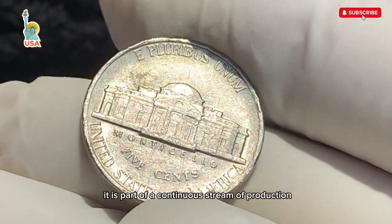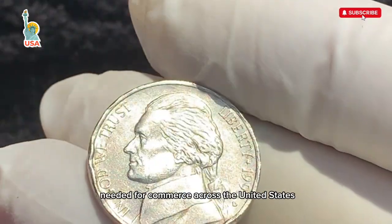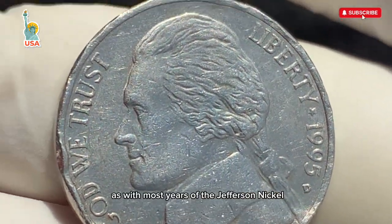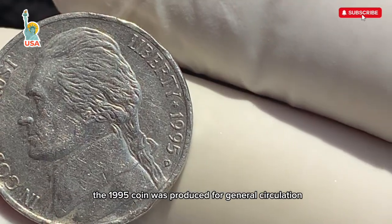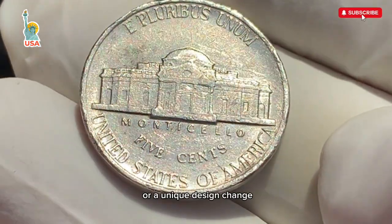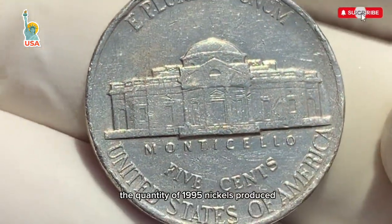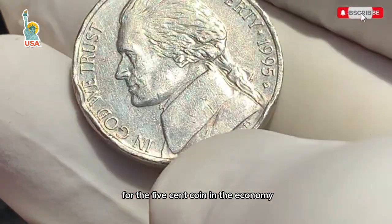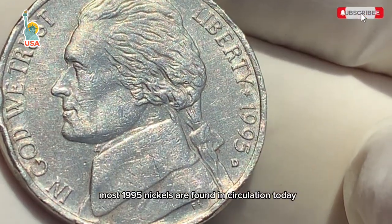It is part of a continuous stream of production that ensures the supply of circulating coins needed for commerce across the United States. As with most years of the Jefferson Nickel, the 1995 coin was produced for general circulation, meaning it was not part of a special commemorative series or a unique design change. The quantity of 1995 nickels produced was sufficient to meet the demand for the 5-cent coin in the economy, and as such, most 1995 nickels are found in circulation today.